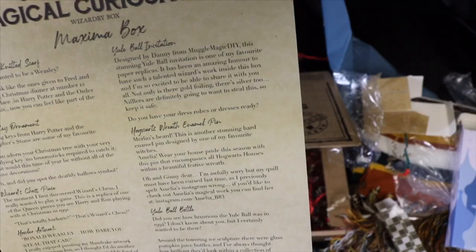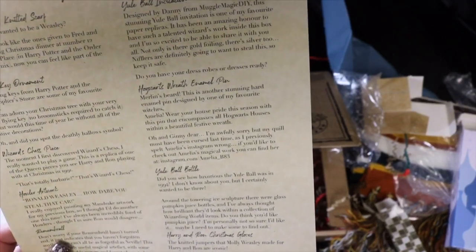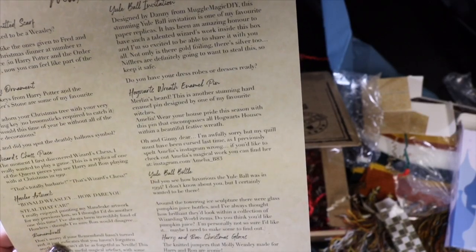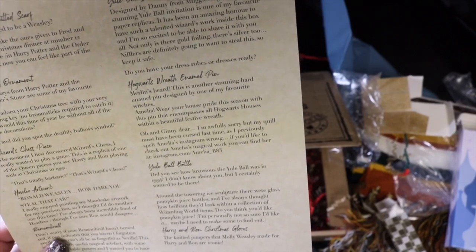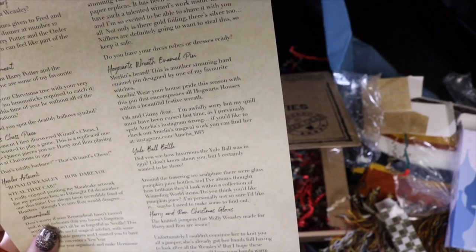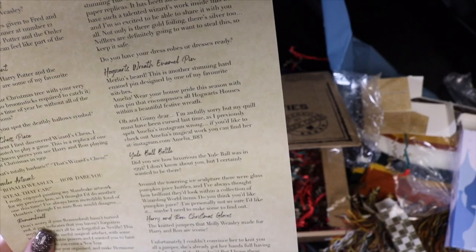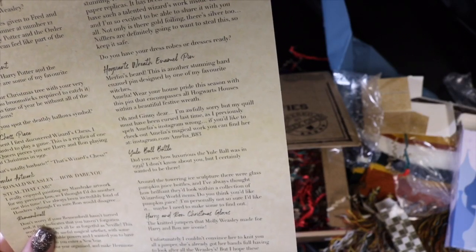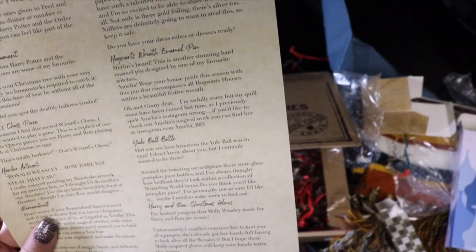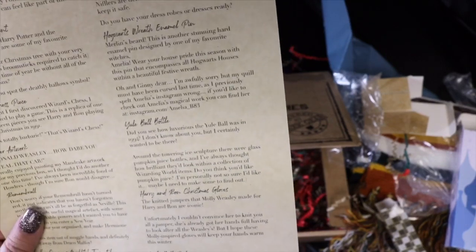And then we have the Hogwarts Wreath Enamel Pin, Merlin's Beard. This is another stunning hard enameled pin designed by one of my favorite witches, Amelia. Wear your house pride this season with this pin that encompasses all Hogwarts houses within a beautiful festive wreath. Oh, and Ginny dear, I'm awfully sorry, but my quill must have cursed last time, as I previously spelt Amelia's Instagram wrong. If you'd like to check out Amelia's magical artwork, you can find her at instagram.com/Amelia_B83.